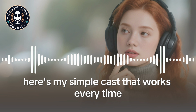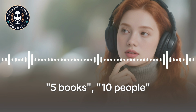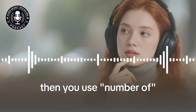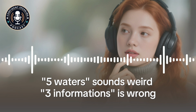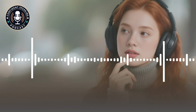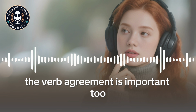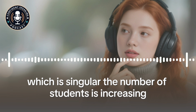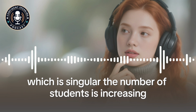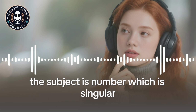Here's my simple test that works every time. If you can put a number in front of the noun, 5 books, 10 people, then you use number of. If you can't count it individually, 5 waters sounds weird, 3 informations is wrong, then you use amount of. The verb agreement is important too. When you use number, the verb agrees with number, which is singular. The number of students is increasing. Even though students is plural, the subject is number, which is singular.